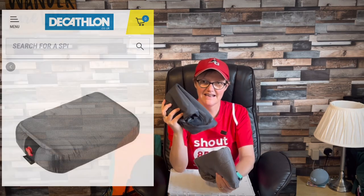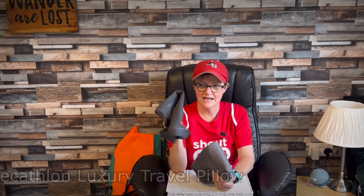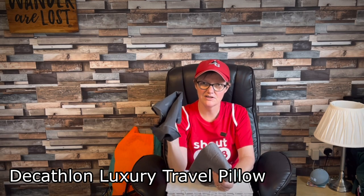Okay, so we're nearly there now. So this is something I've had for ages, but I probably have talked about it in the past, but I've changed the way that I use it, as will be revealed. So this is a Decathlon air pillow, and actually it's the inside of it that has all the weight. So this inside bit, the bit that you blow up, is 91 grams.